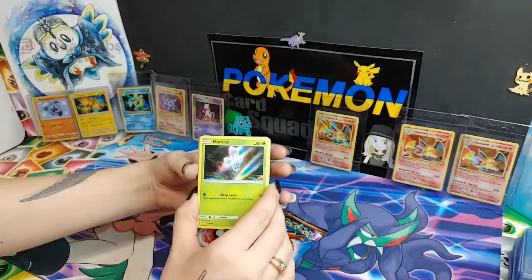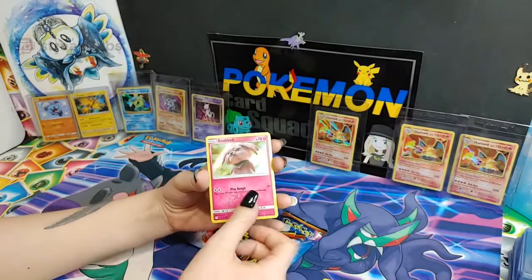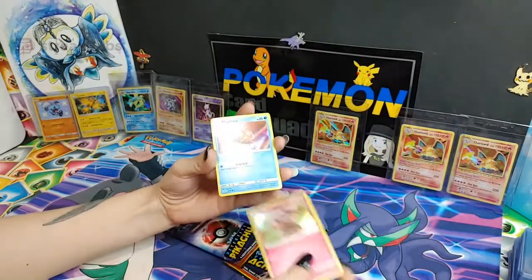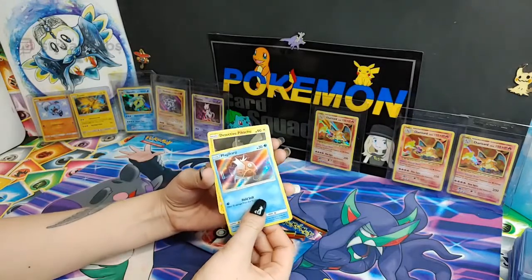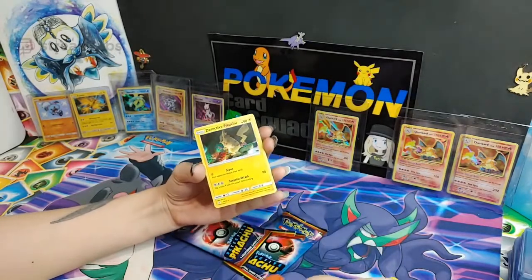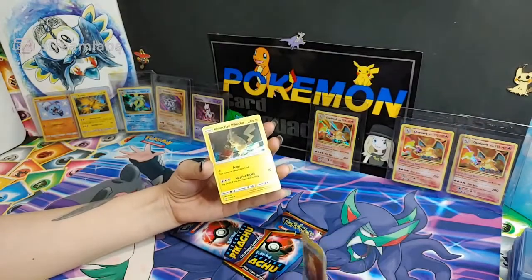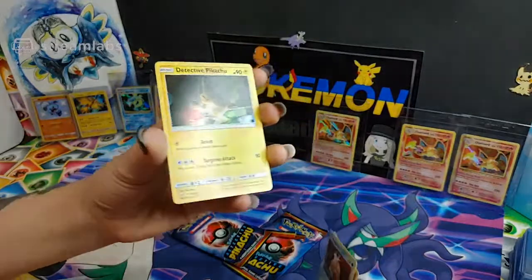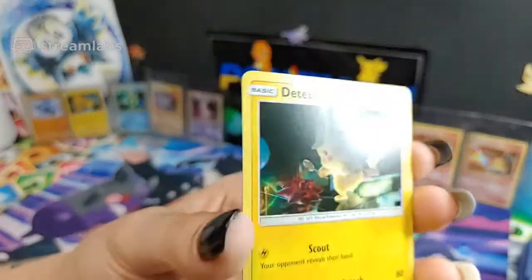Oh, I got a holo. They're all holos. More holo. Snubble. Yeah, the angry looking Snubble. Magikarp. Hey, a Detective Pikachu. That's a good hit. That's one of the more rare hits. Look at this. Deke comes in and we pull a Pikachu. Pikachu luck right there. Much love, brother.